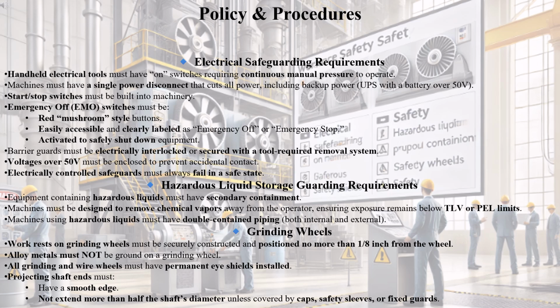Barrier guards must be electrically interlocked or securely mounted, requiring a tool for removal. Any voltage over 50 V must be enclosed to prevent accidental contact. Additionally, electrically controlled safeguards must always fail in a safe state.